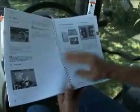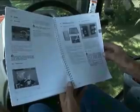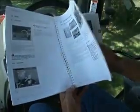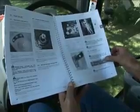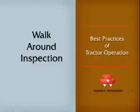The operator instruction book contains informative and educational material that can help build a solid relationship between the operator and tractor, which can pay dividends. Join us as we start the tractor for the first time today.